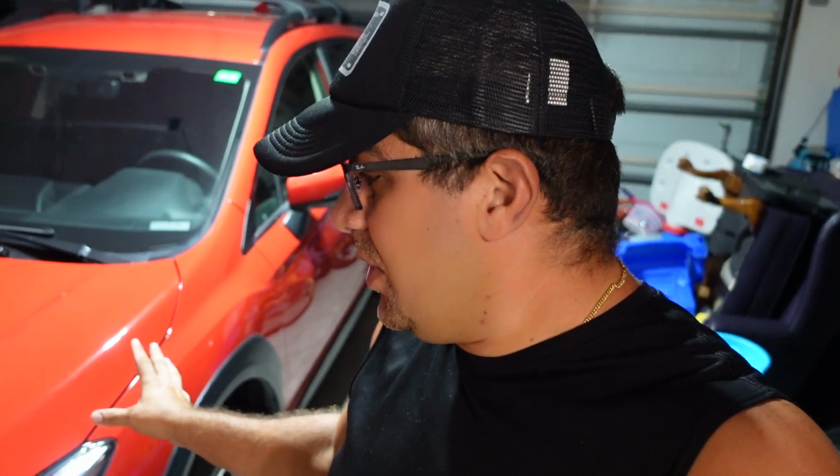So here I am with my 2022 Subaru Crosstrek. This is a beautiful spec car. I can't wait to go through all of it with you and let you see what this car looks like, both inside and out. And I want to talk about some of the things I love about it, some of the things I don't like about it, and what brought me to the decision of getting this car. So without further ado, let's take a walk around this car and take a look at it.